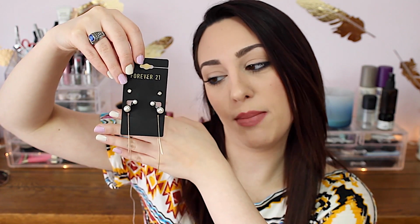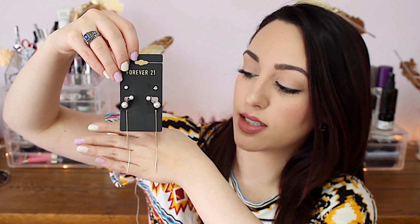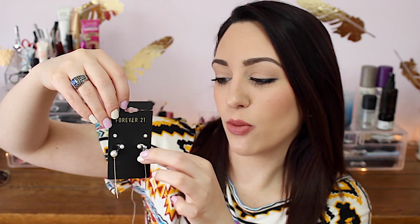I got this set of earrings from Forever 21, and I mainly got this for the long earrings that I wore to the Legend of Zelda Symphony. It comes with these really pretty earrings that you see from the front and the back. And these are the pearl ones, and then it comes with little rhinestones on the top right here.